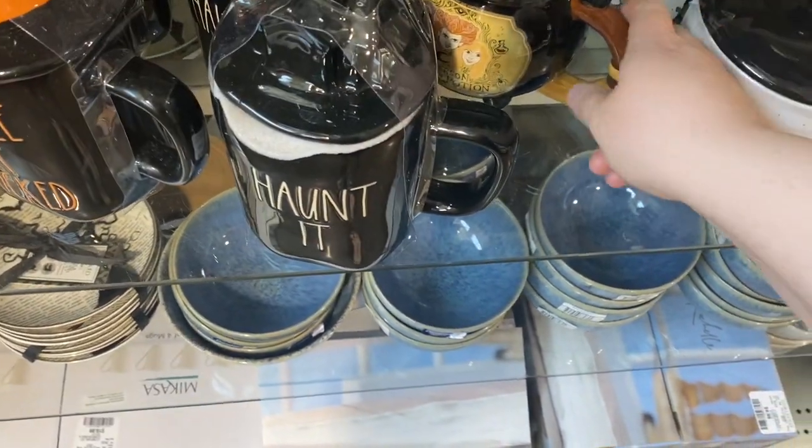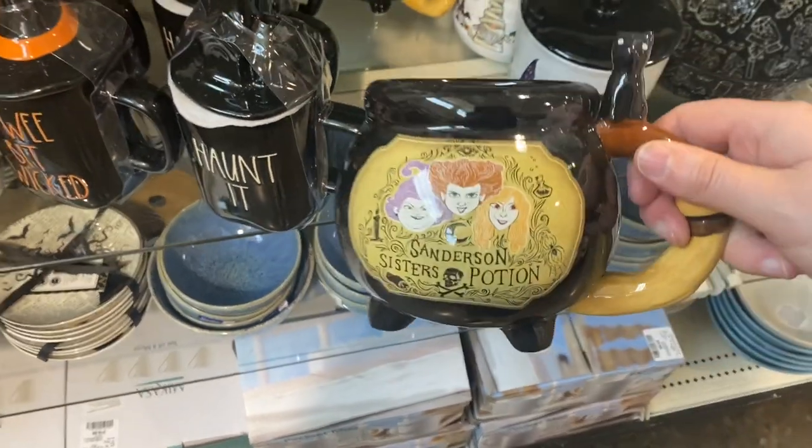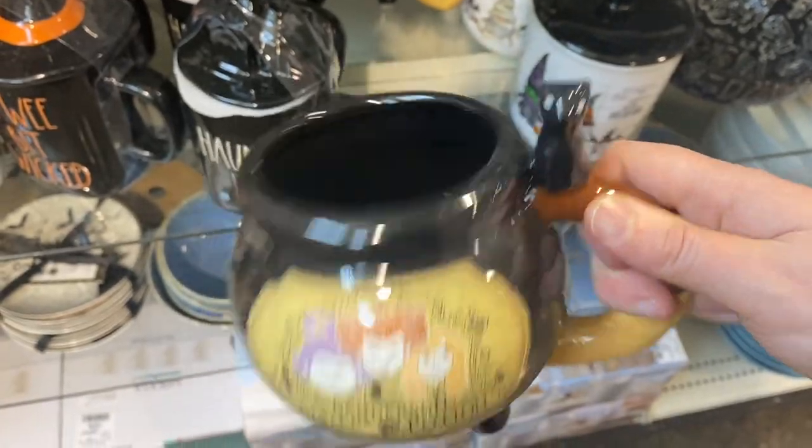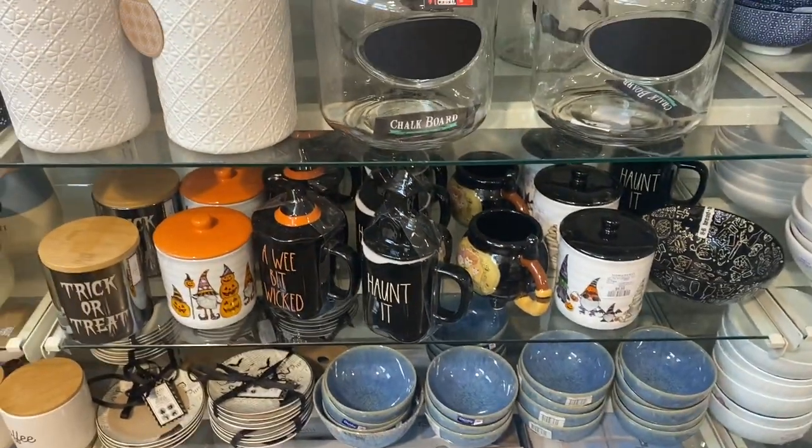with the other mugs. And this one here, there was Haunted, and the Hocus Pocus mug here with the cat, $12.99. Sorry, I forgot the name of the cat. I'll have to rewatch the movie. I know the second one's coming out soon.